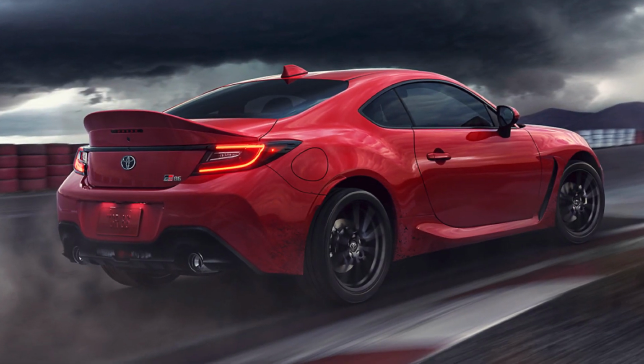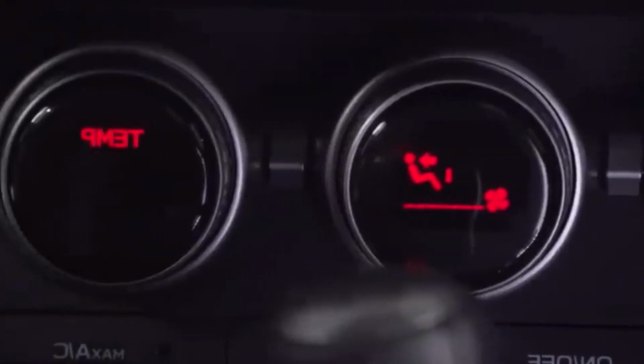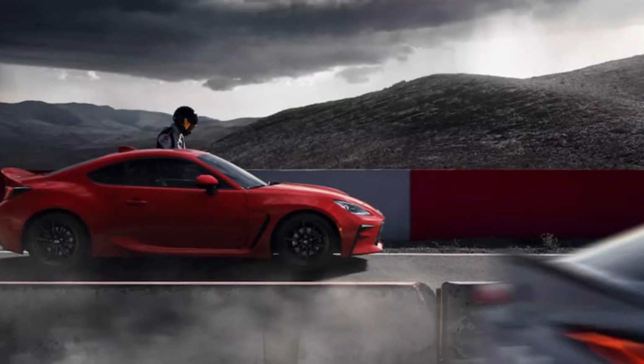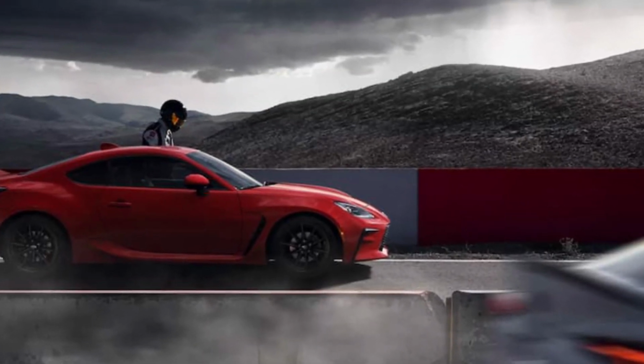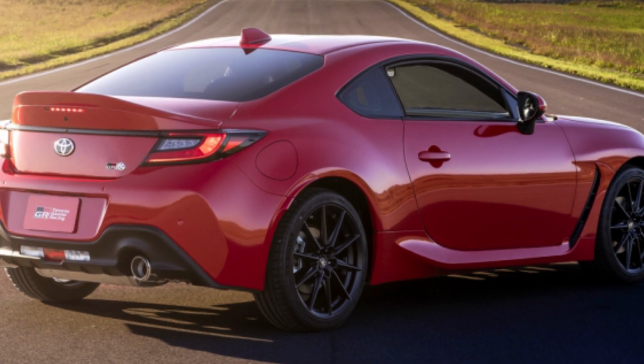It has a starting price of $27,700 and can go up to around $32,000 if you opt for the up-level premium trim. All things considered, that's not bad considering the type of performance you get for the money. That's the kind of value that you could probably use in your life, especially nowadays.